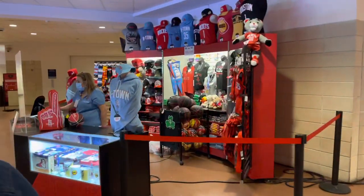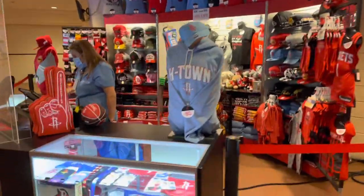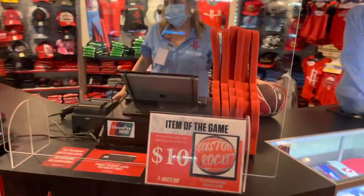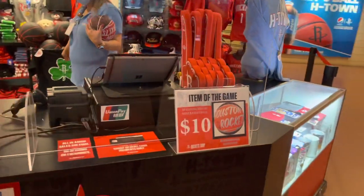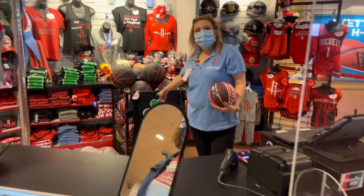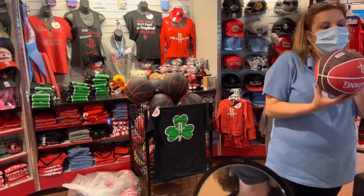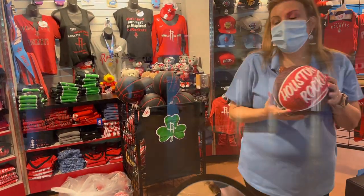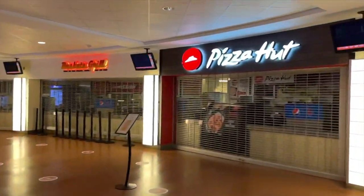Got their lonely merchandise booth. The item of the game is a basketball for $10. We have $10 St. Patty's shirts, and then the item of the game is the basketball for $10. I might have to get one of those shirts. How big do the shirts go? 2X. These are closed.